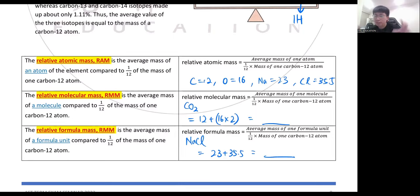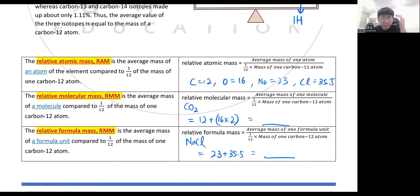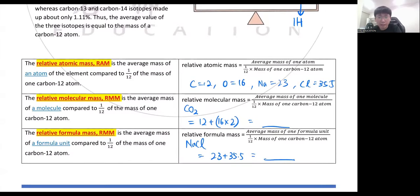Molecular mass and formula mass is just the total mass. And guys, remember all these things, all this mass, can use one word to simplify it. We all call them the molar mass. Remember this formula we learned before? When we have molar mass, we have a formula using mass over molar mass. Correct? Okay. So hopefully, guys, we all have this idea about that.